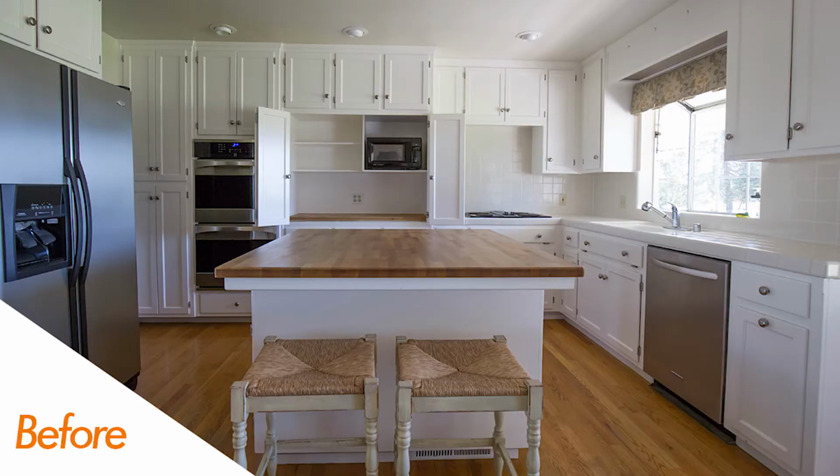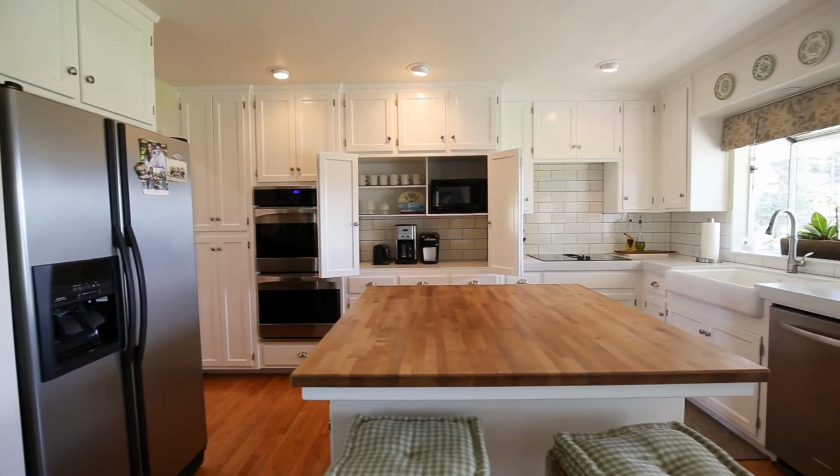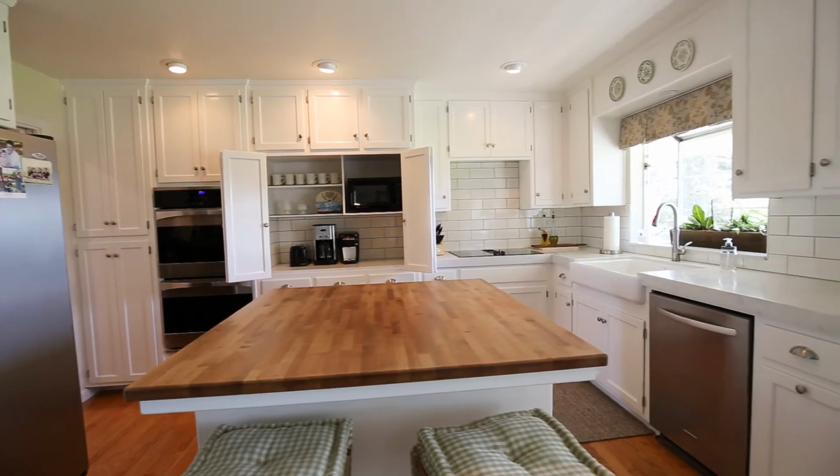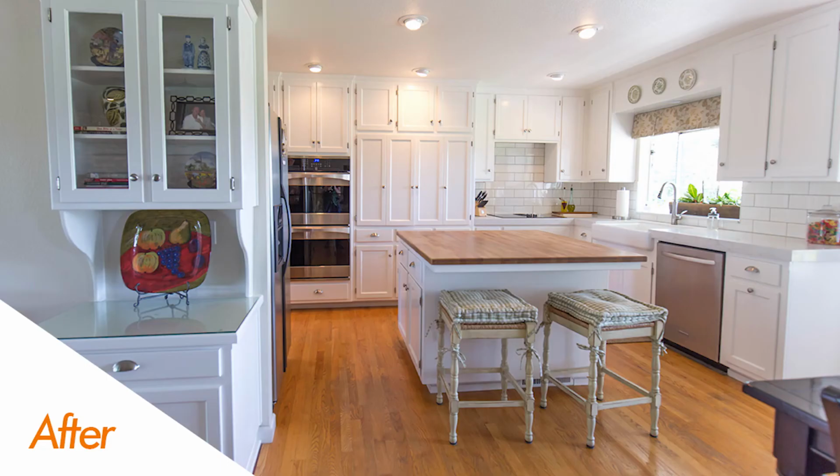This home is located out in the country, so we also really highlighted a farmhouse feel in here as well. As you'll see on the before pictures, they already had their cabinets painted white, but the customer really wanted to highlight them by bringing a new fresh coat of white paint on. So we went ahead and did that.